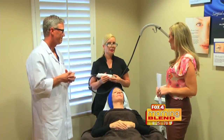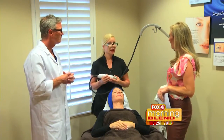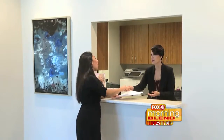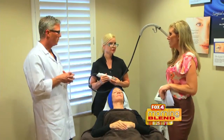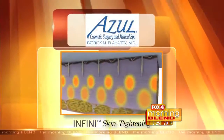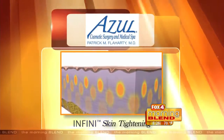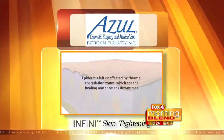What is that like? They look like a sunburn, like you spent the day out in the sun with no sunscreen. Usually by the next day you have lost most of that. You can put mineral makeup on the next day and cover a lot of that redness. So the downtime is minimal? Yeah, pretty minimal with this. And what's exciting is by using these micro needles that are insulated, we're delivering the energy under the skin rather than pushing it through the skin, and that makes a big difference. So we can get really high concentrations where it's much more effective with less downtime for the patient.